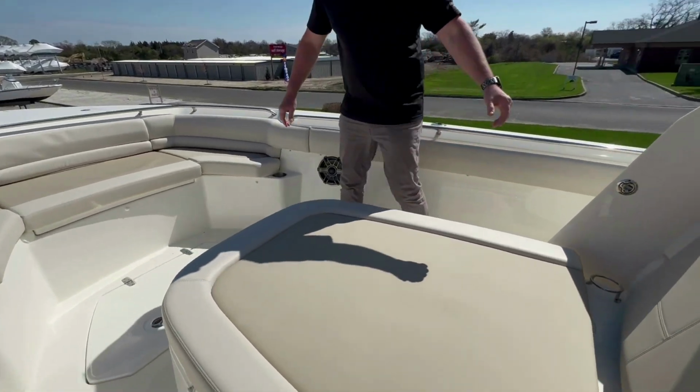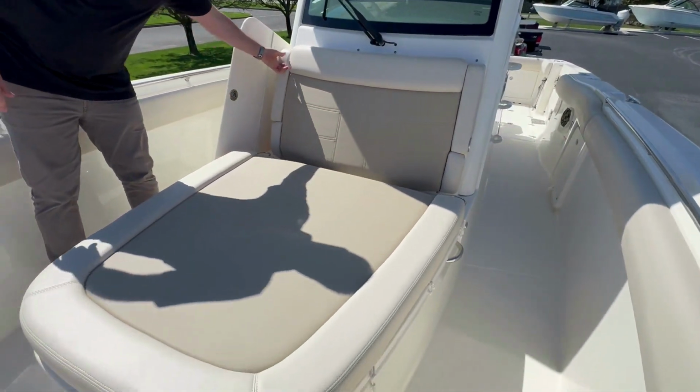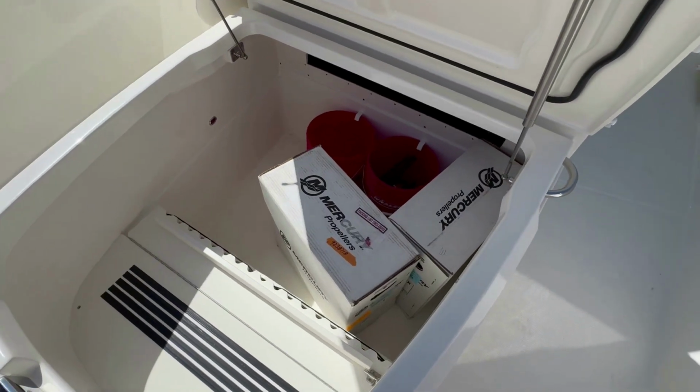large lounger, seats two comfortably, armrest either side. Underneath is a huge storage garage for all the toys. You have rod holders.